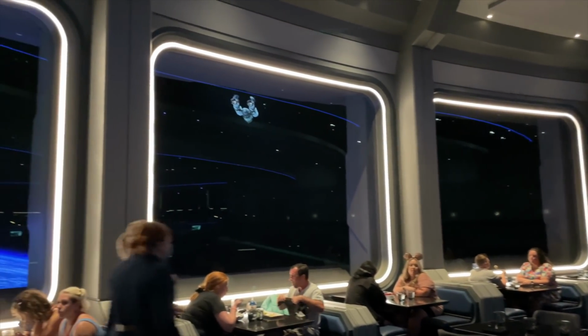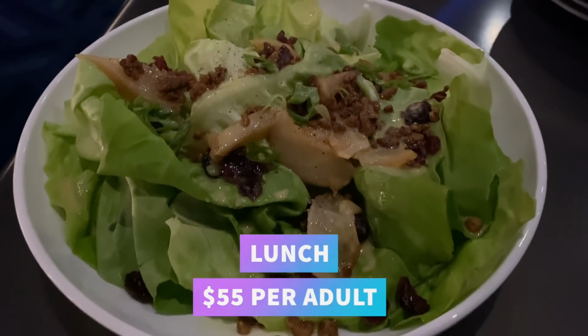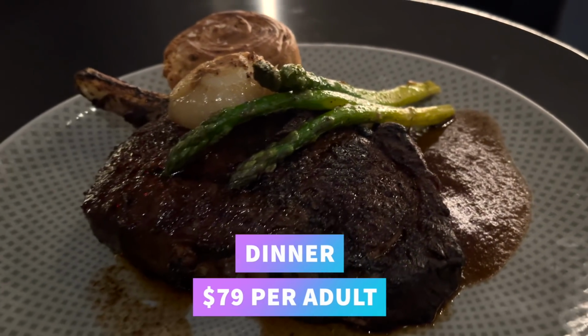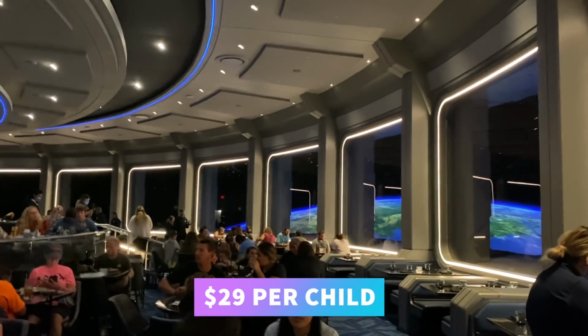Now, the Space 220 menu does have prix fixe prices for lunch and dinner. For lunch, you're going to pay $55 per adult for an appetizer and entree. For dinner, it's $79 per adult for an app, entree, and dessert. Kids cost the same for both lunch and dinner, $29 per child for an entree, drink, and dessert.